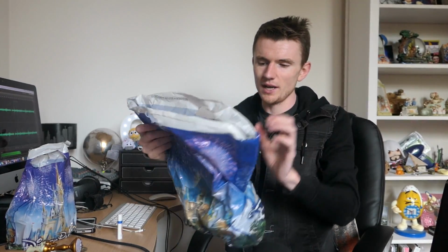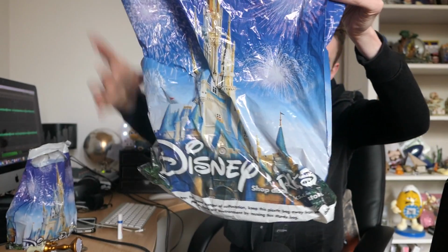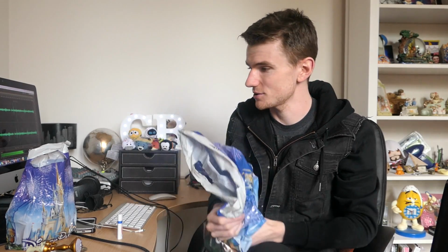And I must just say, the bags that you get from Disney are so cool. But this bag is so cool. It's got the castle on it. I just love it. I've got loads of these. I probably won't need any of them, but I just actually like them. And they don't charge for bags in America yet, so that's also very cool as well. So we've got loads of these and didn't have to pay any extra for them.